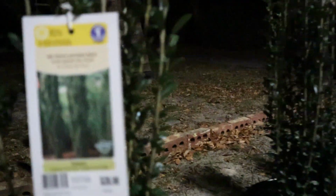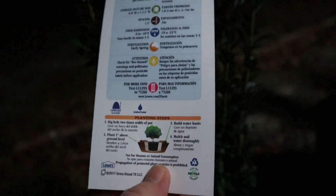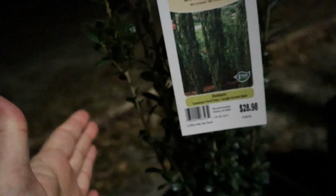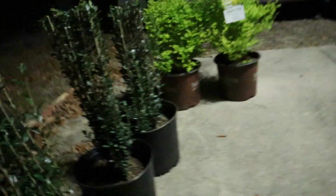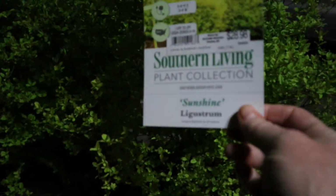This is Sky Pencil Japanese Holly. Maybe I can order more online. You get 6 to 8 in height and 1 to 1.5 in width. Anyway, you can space them out. I wouldn't get these. I didn't get my yellow roses, but I might go back tomorrow and get some of these.